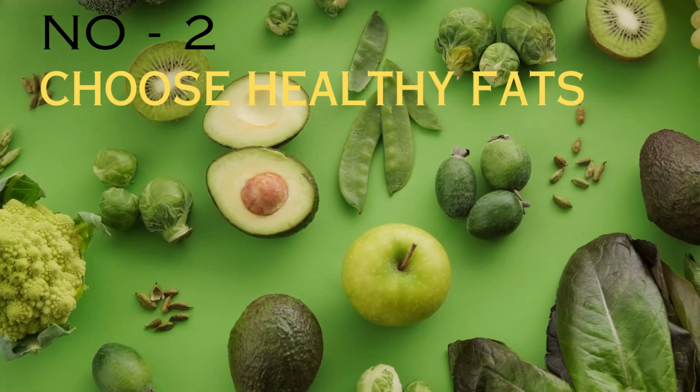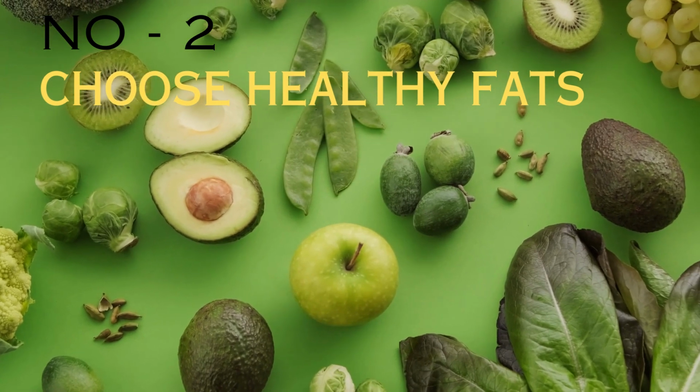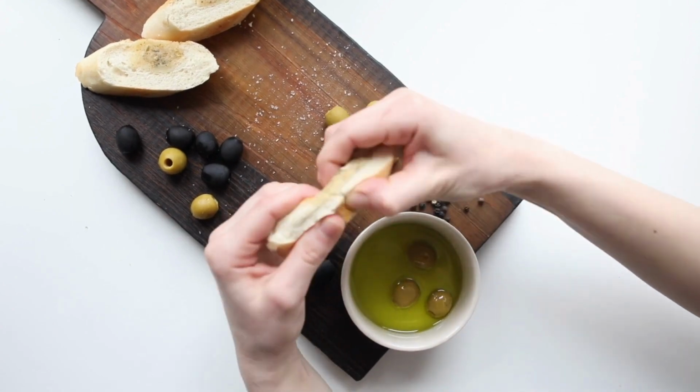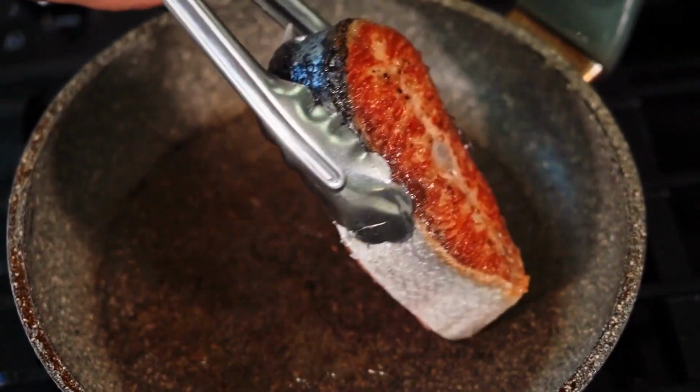Number 2. Choose healthy fats. Include sources of healthy fats such as avocados, nuts, seeds, and olive oil. Omega-3 fatty acids found in fish like salmon can be beneficial.